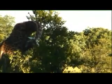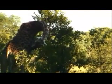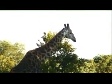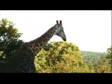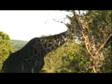And not often you get to see a giraffe licking his own armpit. That can't be very comfortable. Okay, let's move around this big clump of large fruited bush willow.